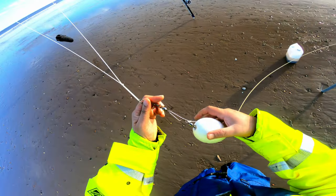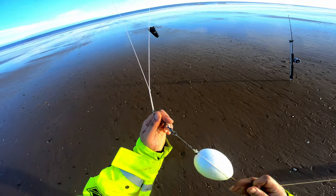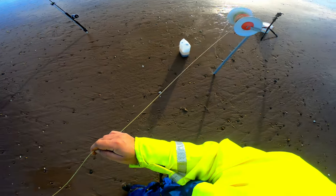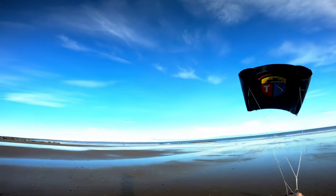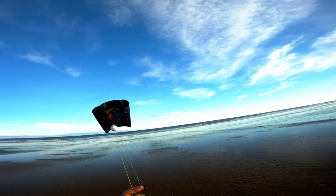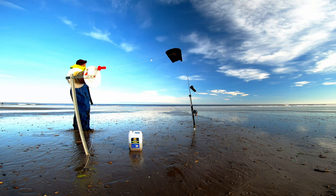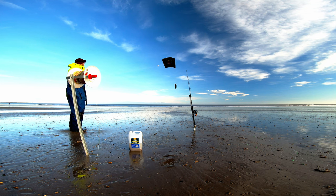And that goes to my reel. And that's a float, in case that does go down, it doesn't sink. I can get it back at least. But yeah, I just need a nice little gust. Oh, my gloves, oh gear. Oh, gloves.